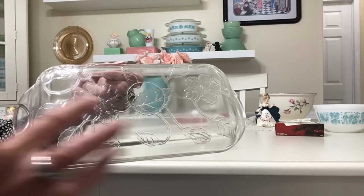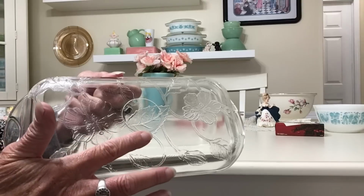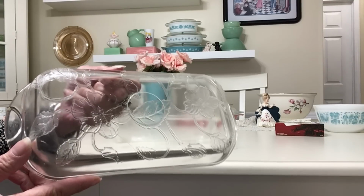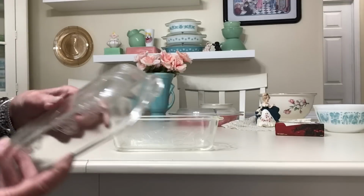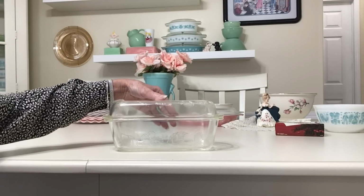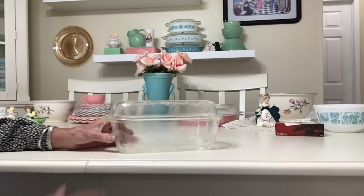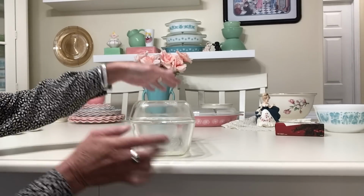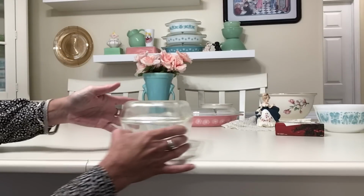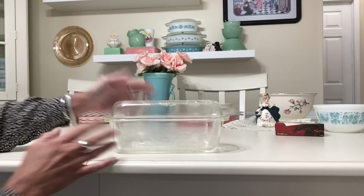And then I went back and realized that it had this circle right here, and that's kind of indicative of old McKee. So I went back to McKee, and sure enough, it is McKee, 1941 to 1949, and it was made for Sears Roebuck. It's got a nice tight-fitting lid right here, and it's Flamex ovenware.